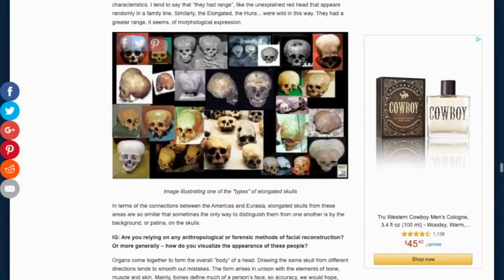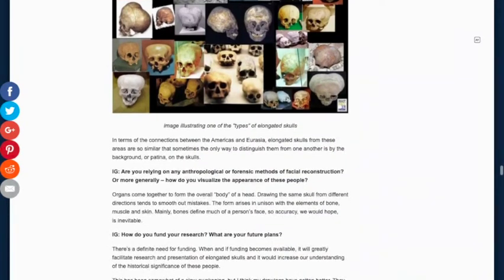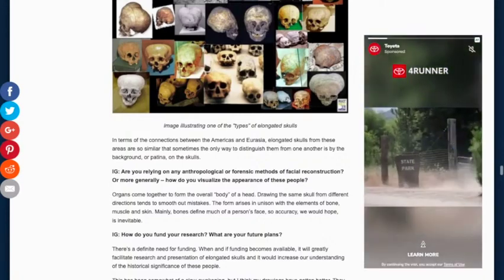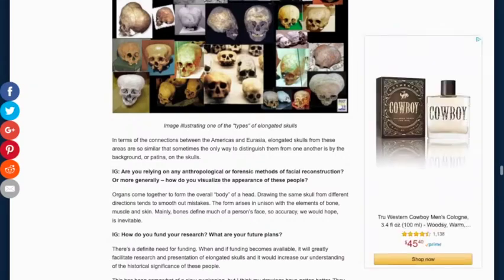Okay, and this is an image of the different types of elongated skulls. Now, keep in mind, not all of these are infant skulls. Some of these look like they might be adults or even teenagers. In terms of the connections between the Americas and Eurasia, elongated skulls from these areas are so similar that sometimes the only way to distinguish them from one another is by the background or the patina on the skulls.